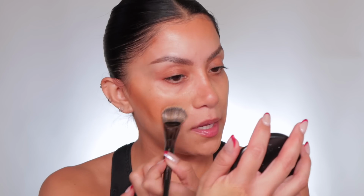So we're going to mix this up. You guys know how I feel about mixing foundations. It will literally give you the best coverage. And then we're gonna tap here. Ooh, you see that? You see that? Gonna just tap on top of that cream sort of underpainting we're doing.